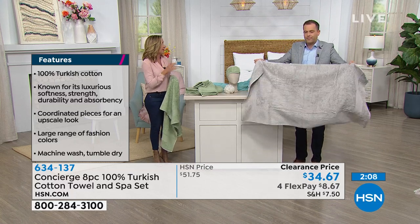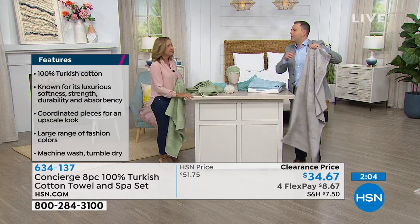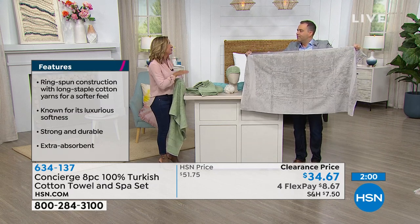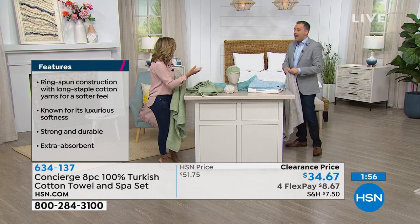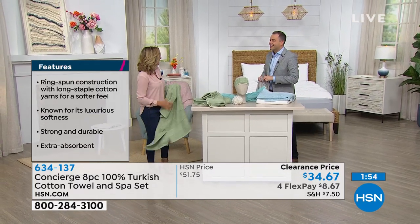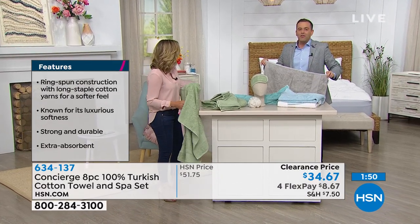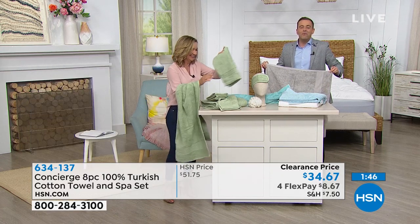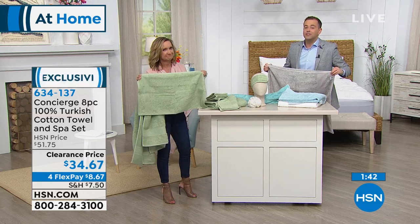I will never go back to a non-Turkish cotton towel. When you go Turkish, you never go back. You don't realize how much better it is. When I travel, I'm like, this towel's not as good as my towel at home, because I love my Turkish cotton towels. If you won the Powerball and you had all the money in the world, you'd buy Turkish cotton towels, because they are the best.